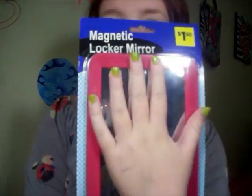And this is just a locker mirror, and I'm going to cover this up with my hand so I don't blind you guys with my lighting. But yeah, it's just pink and it's magnetic, so I like to stick this on the inside of my locker, and it's just handy dandy.